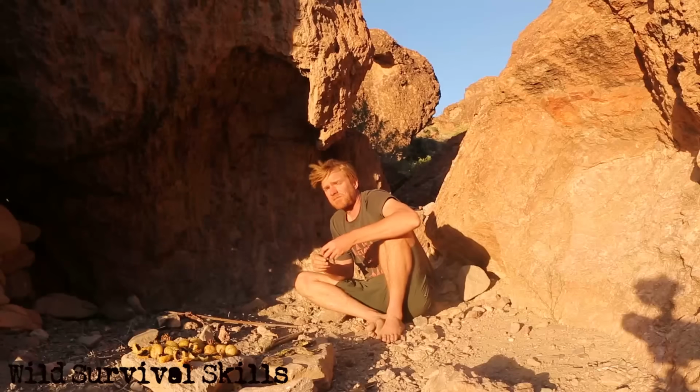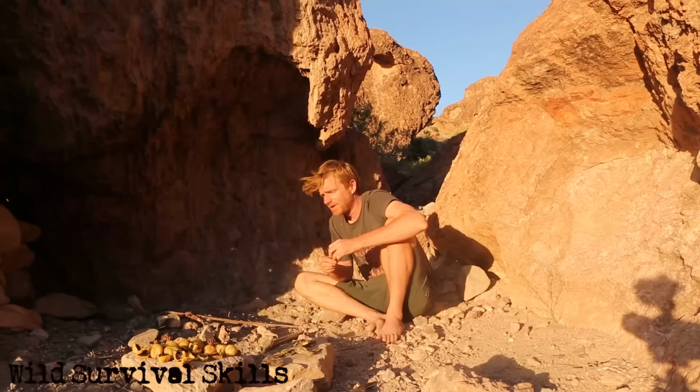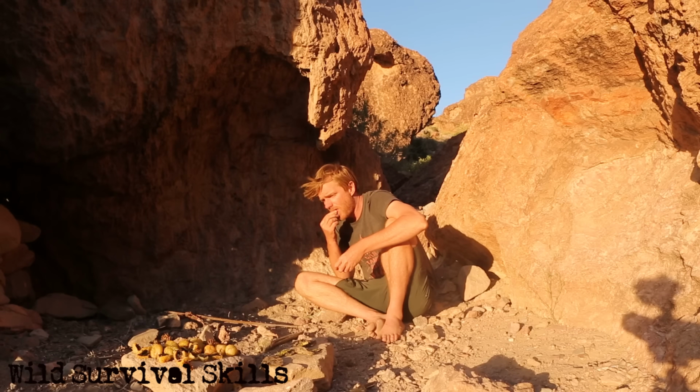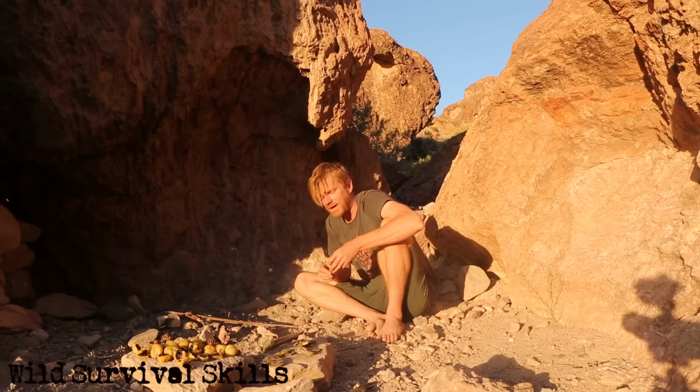Really excited. Sun's going down right now. The wind's starting to pick up. It's starting to get cold, so I'm going to down a bunch of this food along with the barrel cactus fruits that I've been eating. And transfer some of these coals into my shelter and go to bed. But great day, great food. Got some big projects to work on in the morning, so I'm excited for that.